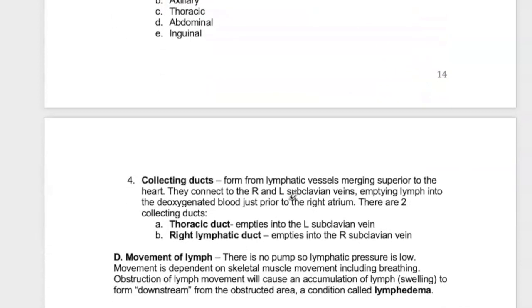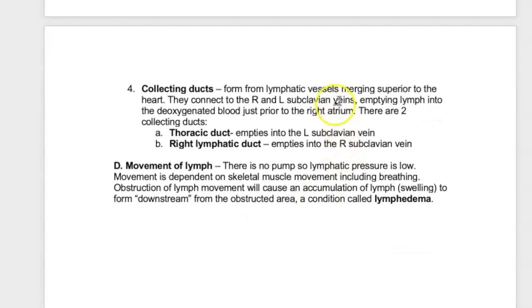We looked at that. And then finally, the lymph will return to the blood at the level of the collecting duct. So right and left subclavian veins is where we find the thoracic duct on the left and the right lymphatic duct. And we talked about the fact that there's no pump. So the pressure inside the lymphatic system is very low. It's basically dependent on skeletal muscle movement, including breathing. And if there is an obstruction of lymph flow, what will happen is lymph will accumulate downstream from that area. That's a condition called lymphedema.